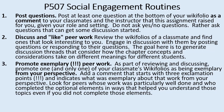We have them discuss student work. We also have them promote student work, with a little routine we call stamps. They're only allowed to give one each week. Those were very cherished in my course.